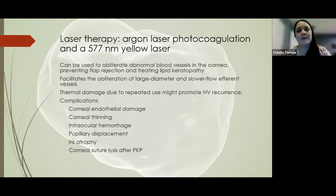Laser therapy was really popular in 1975. They used to do argon laser photocoagulation and a 575 nanometer yellow laser. It is used to obliterate abnormal blood vessels in the cornea, preventing graft rejection or treating lipid keratopathy. It facilitates the obliteration of large diameter and slow flow efferent vessels, but it wasn't that useful in the afferent vessels because they were narrower and really hard to see for the spot of the laser.